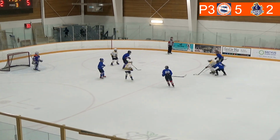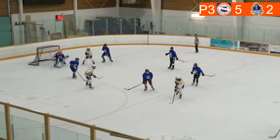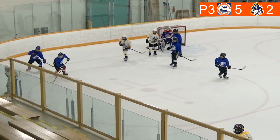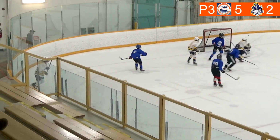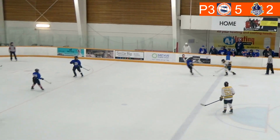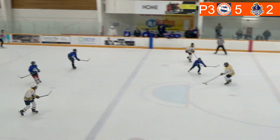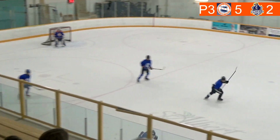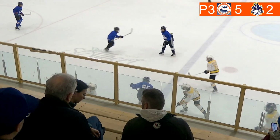Knights coming in. Number 10 with it. Rolls over to the near side. Taking it down into the corner. Back to the point. Number 53, his shot just wide. Rolls off the boards up to the right point. Number 7 takes that. And a block by number 1 puts that out to the neutral zone. Puck sent back into the near side.